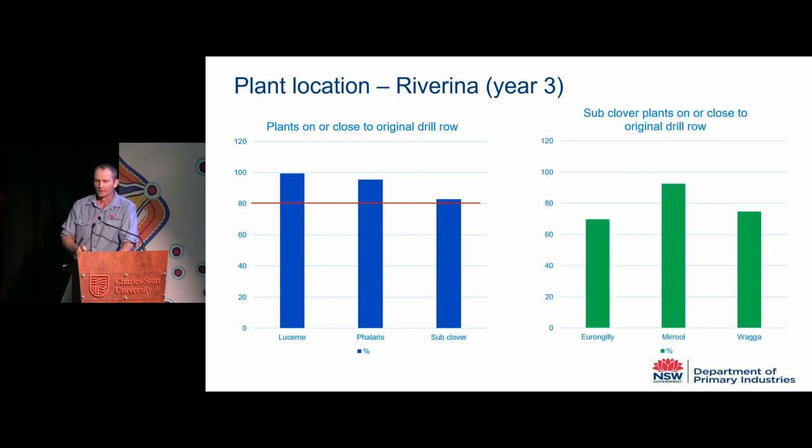If we look at that in terms of the sites, Urungilly is our more favoured site and Marul is our driest site. The thing we notice here, and this is subclover plants, the percentage of subclover plants on or close to the original drill row, is that it was striking to me that well over 90% of subclover plants at the Marul site remained on or close to the original drill row in the third year after sowing. That raises a bit of a red flag to me when thinking about establishment of these pastures.